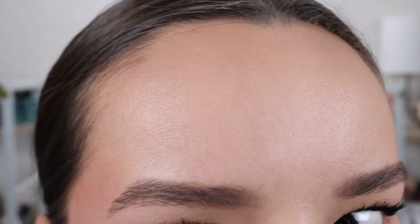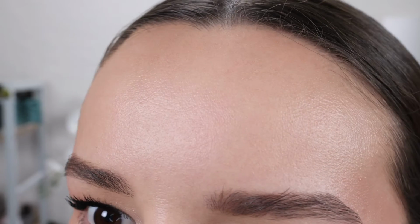I love that it really filled in my pores. It's not settling into my fine lines or anything just yet. So let's go ahead and do a close-up so that way you guys can see. Here's what the forehead is looking like. Still very glowy. The left side of my face and the right side.